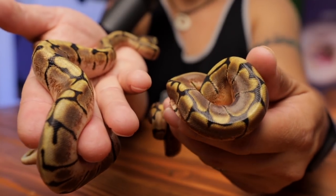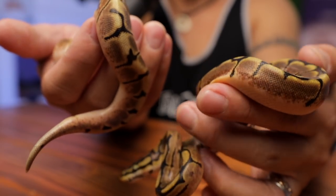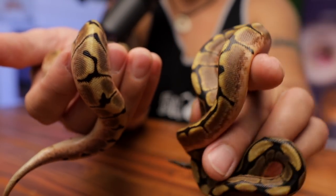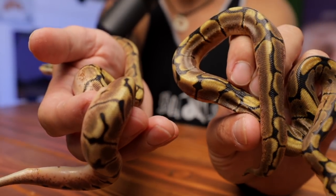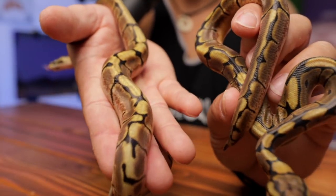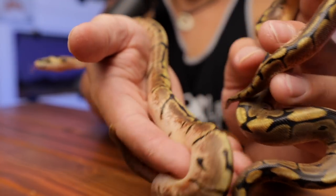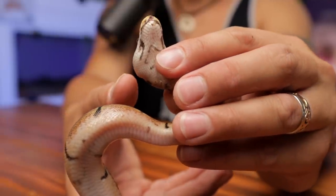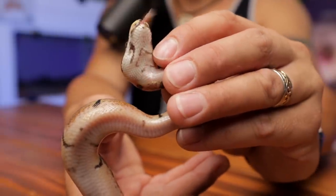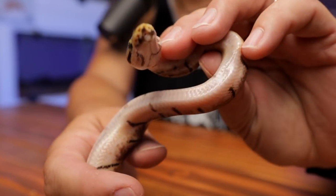So if you guys can see, there's a more exaggerated stripe going down the back, and you see a lot of the banding of the pattern happening, whereas the normal spider runs a lot more longitudinal, the pattern going that way, whereas this one has a lot more of the banding cutting across, and you've got that lighter shade. And this one also has very interesting markings underneath the chin. Really cool looking and just different, something I never really noticed before on a lot of other snakes.